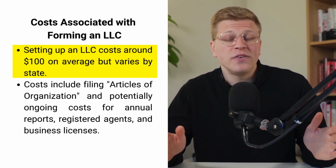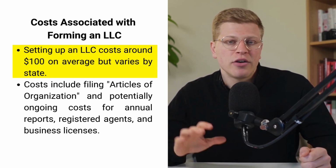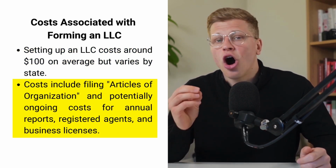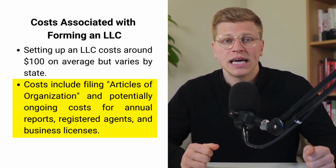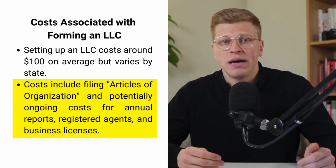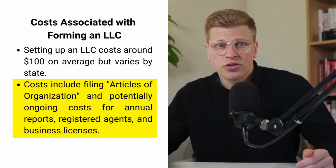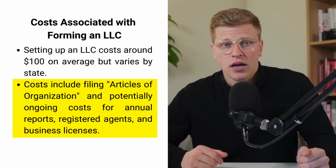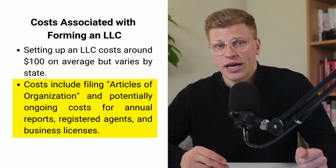Now, while initial setup fees for an LLC can vary depending on the state, they generally average around $100. This initial expense primarily covers the filing of your Articles of Organization, a crucial document that officially registers your business entity with the state. Beyond the initial setup, there are ongoing expenses to consider, such as fees for filing annual reports, maintaining a registered agent to handle legal and tax documents, and possibly additional costs for business licenses or permits, depending on the nature of your business and its location.